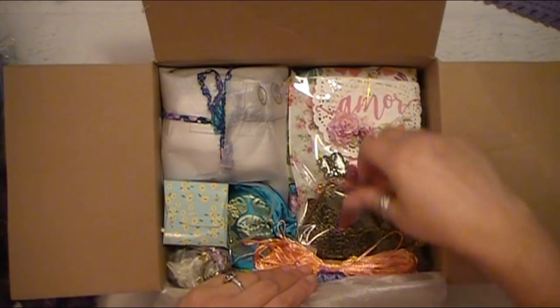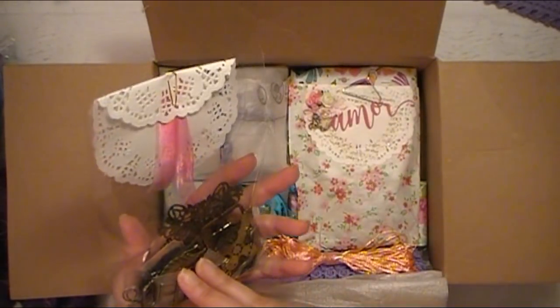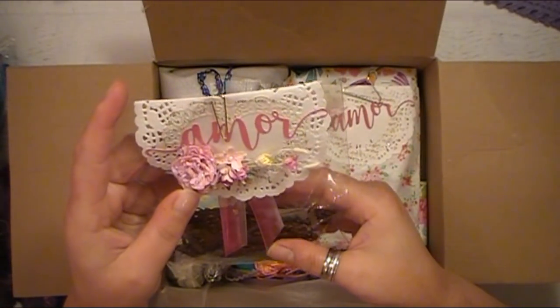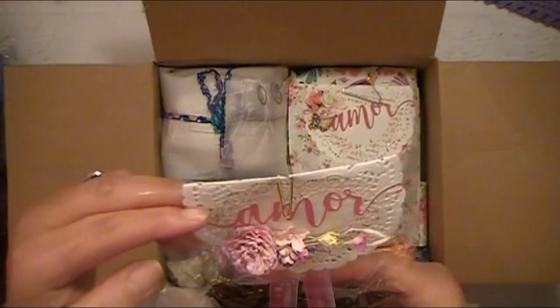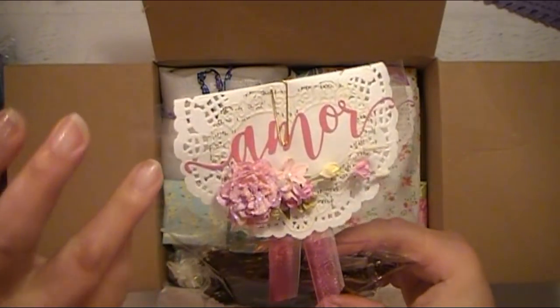Oh my gosh, look at this bundle of metal pieces. In that gorgeous doily, Kateri, this is beautiful. Look at that, you guys. It's like she used a die cut out of a book page, and is it a heart shape? Oh yeah, it's a heart. Looks like a heart shaped doily.